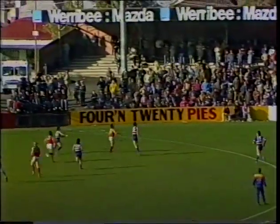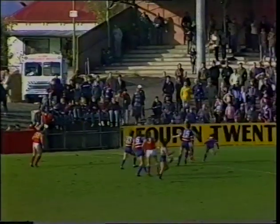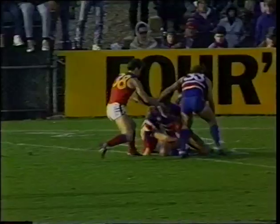Swooping on him was McLean. Conlon's handball to Turner. Turner's in trouble. No, he's not. He gets out. McGuinness was the tackler. A little late. Kick goes up the wing. Kennedy goes through. Strong play by the Footscray skipper. Kicks to half forward. Crow there for the Bulldogs. Punched away by Pert. The crumbs are picked up by Turner. Good smother there by McGuinness.